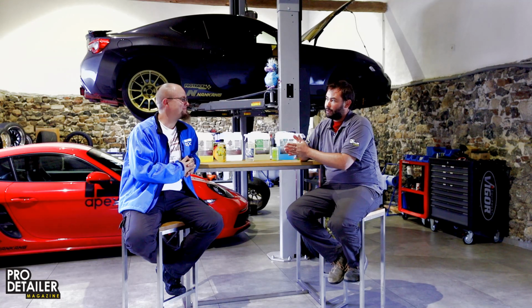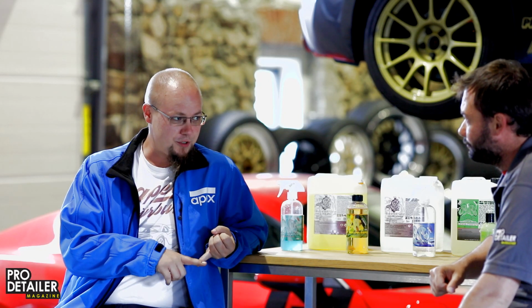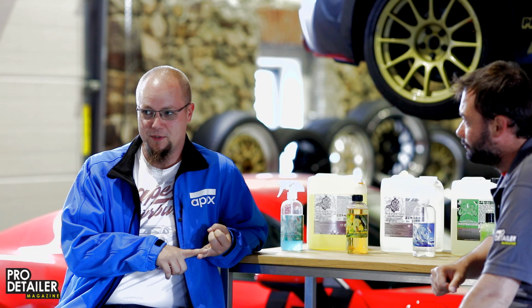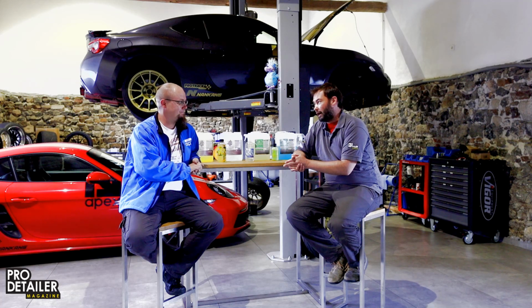Now, tell me what Apex do. Apex does rental cars for the Nordschleife. They do taxi laps for the Nordschleife, and we also have 5 rooms of hotel. And the cars that you've got are pretty sexy.